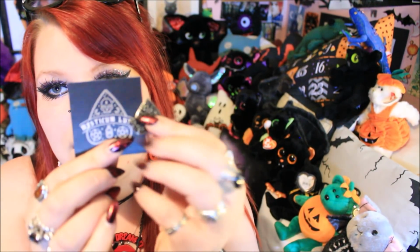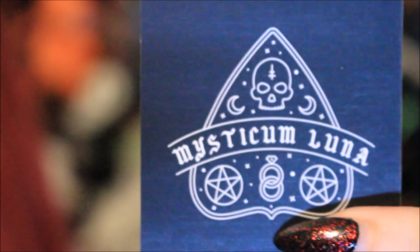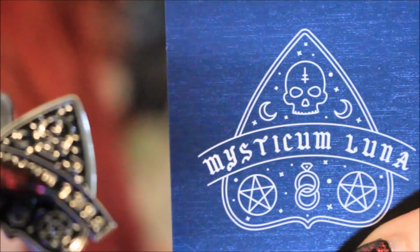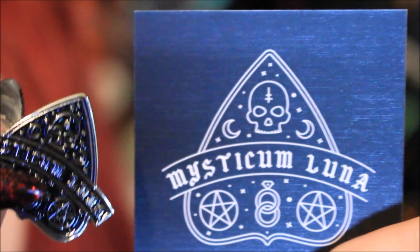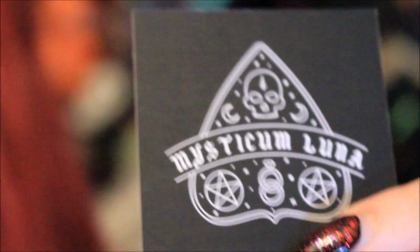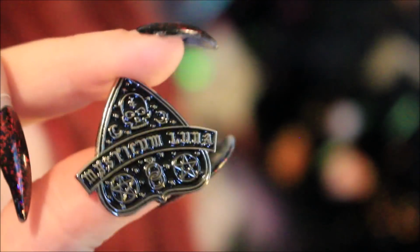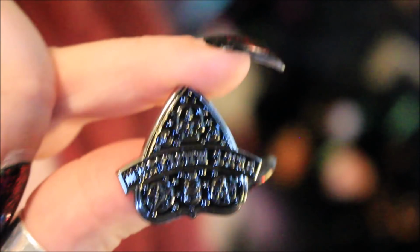As I was saying, they've recently updated their little business cards, and now they've made little matching logo pins, which is really nice. If you look at this business card that says Mysticum Luna, the pin looks exactly the same. I just feel like the detail really isn't showing up on camera, but it has all of those tiny little details within the pin. The pin is in black and silver. The silver bits are raised and the black bit is kind of engraved and painted black, which is my favorite kind of style of pin.